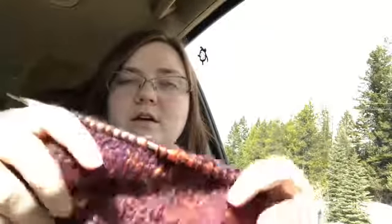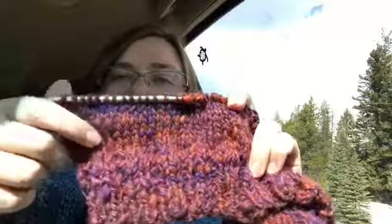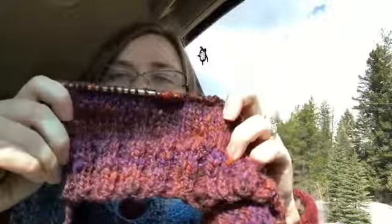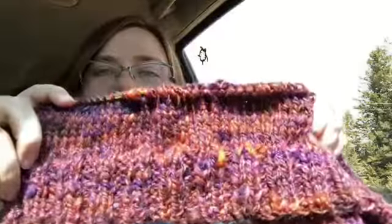I'm just chugging along. It's going to end up using about 800 yards, so it'll be fairly long and kind of drapey. So hopefully he'll like it. He's definitely a taller guy, so I ended up with enough yardage. I just bought out this color at the shop because I liked it so much.